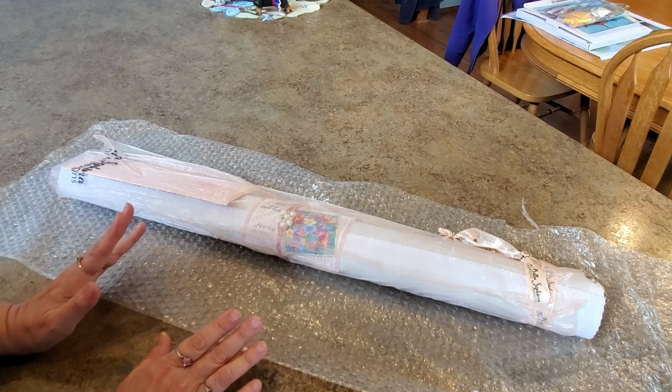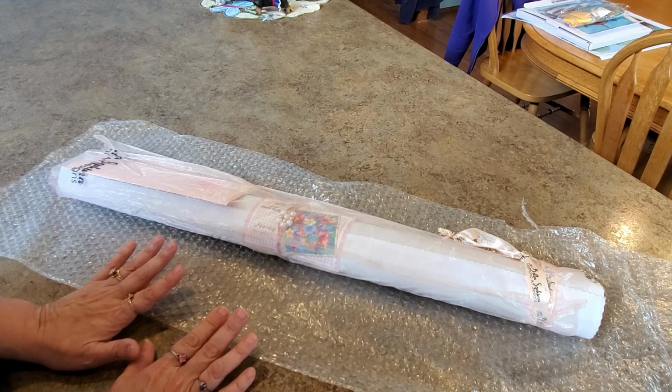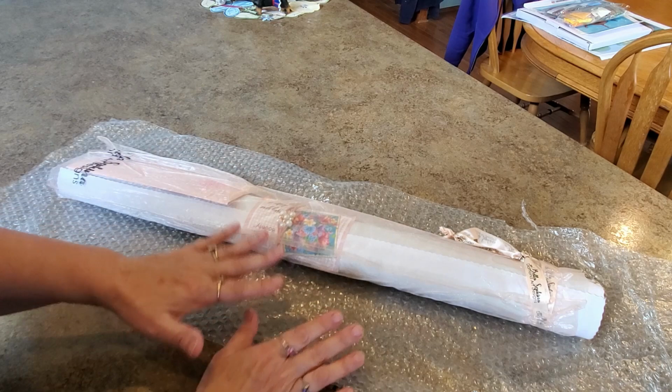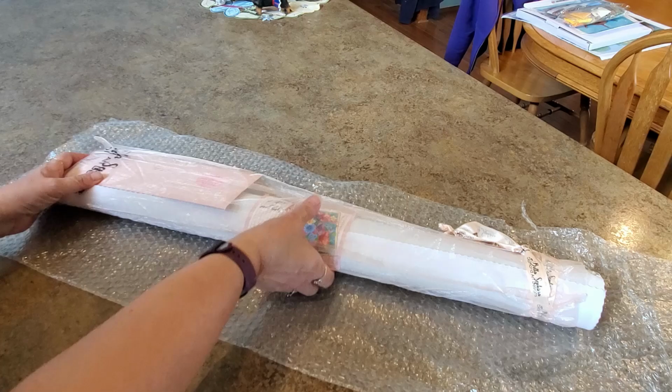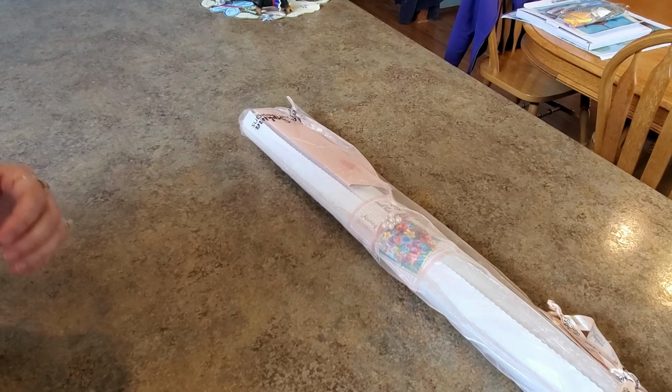So the 1.5 was first year canvas and drills, second year packaging. This one is new canvas, new drills, and the new packaging. The whole package is here, all right? 2.0, all right? Are you ready to see it? I am ready to see it. I am excited. Sandy is so excited too. She's like, I can hardly wait for you to see this.